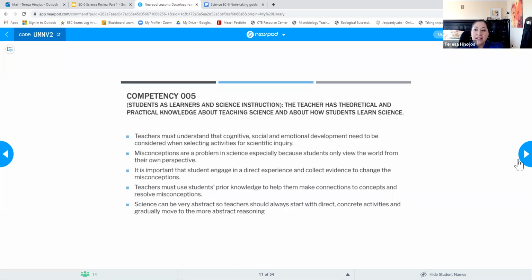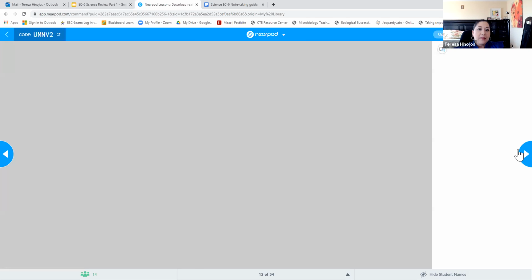So with concrete activities, and this goes for everything in the elementary grades. And I know my Head Start people know this, right? But in the elementary grades, we try to make everything concrete, from math, where you're going to be using some sort of manipulatives, to even English, where we want to try to show them what things look like. So the more concrete we can make things, the better, regardless of the subject area.